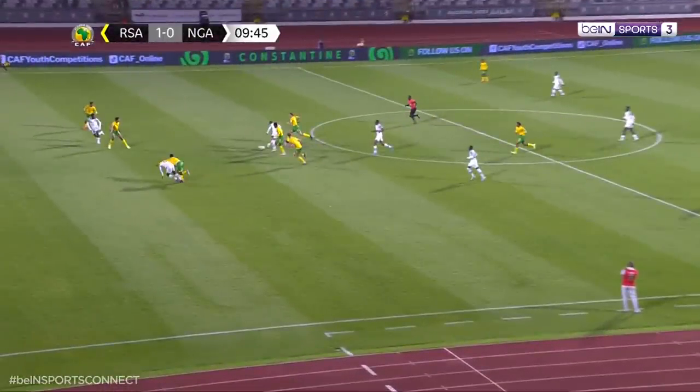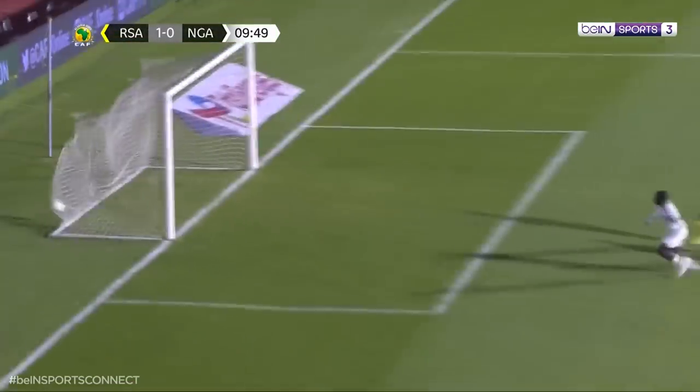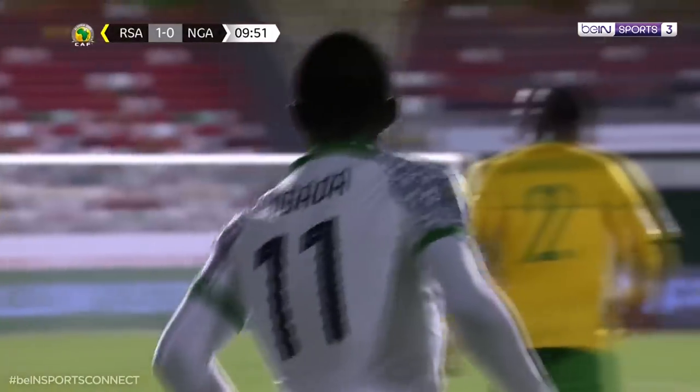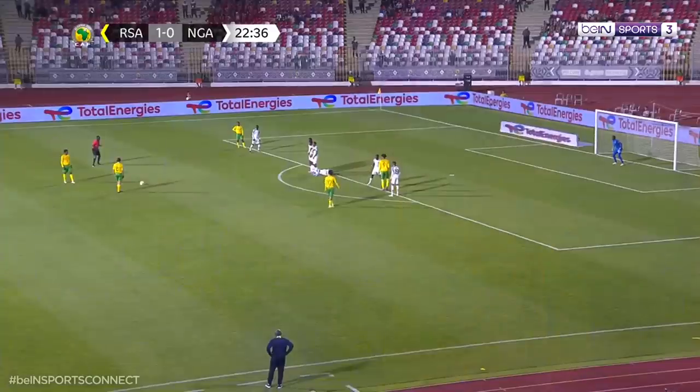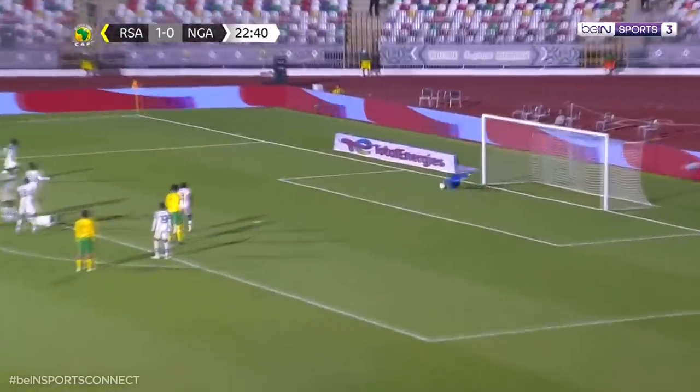Oh, has the offside flag gone up, I wonder? The offside flag did go up, didn't it? So they finally find the net through Agada, but the flag goes up. So Kakana, maybe Amato. Looks like Kakana has the strike. Really good save from Richard Odo.